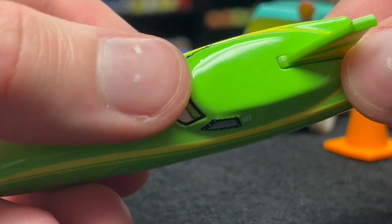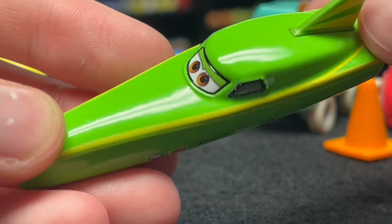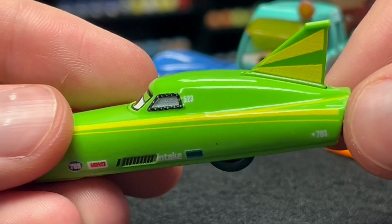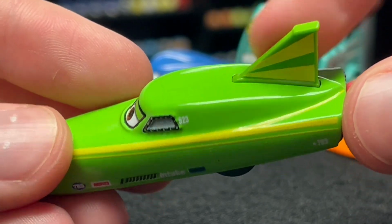Kind of odd. He does have a plastic eye plate too, by the way. Kind of hard to tell though, so it blends in pretty nicely, so that's good. Like the little yellow stripes he has on the side. Definitely mixes well with the lime green. Very cool color combo. Then his plastic spoiler slash wing.